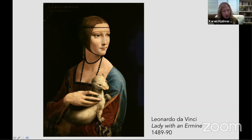Now, who is this young woman? Her name was Cecilia Galeriani. And Galeriani is a little bit of a play on the word Gallier, and that is weasel. So when Leonardo paints this beautiful woman who was the mistress of the Duke of Milan, he paints her with sort of this little subtle connection to the word of her name and ermine. So an ermine is like a weasel, and it's white, which reflects her purity, although eventually she does have a child by the Duke. And she was painted here at the age of 16.